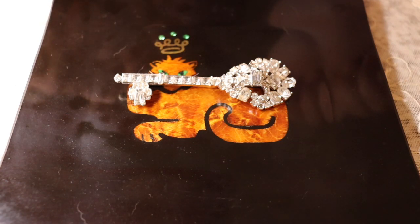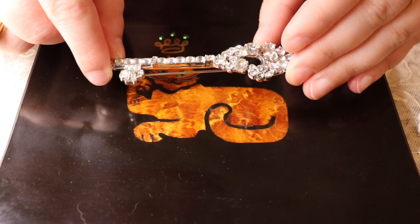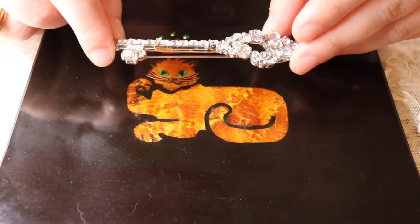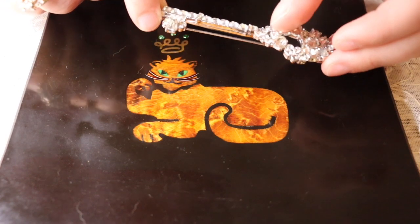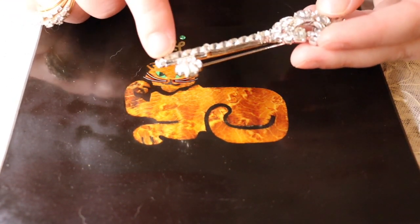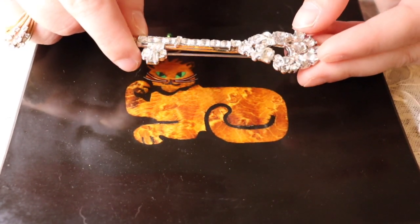Now, I have a collection of skeleton keys, and this just goes along perfectly with that collection, and it's a lot of fun to wear around Halloween, but of course really any time of the year. It is a silver tone brooch that is shaped like a skeleton key, and it has some really fun embellishments on it. I love the rhinestones. There's different cuts of rhinestones, and I love how this part here has this fun little design in the middle of the key. It's just a really cool brooch, and one that you probably don't see every day.